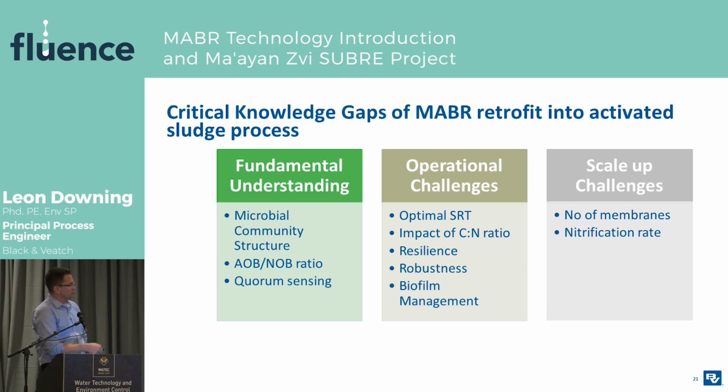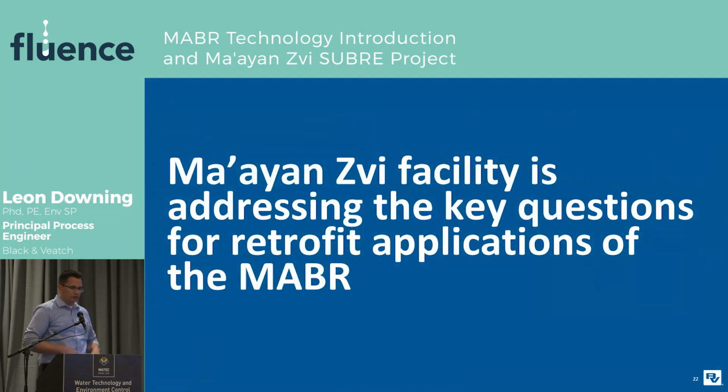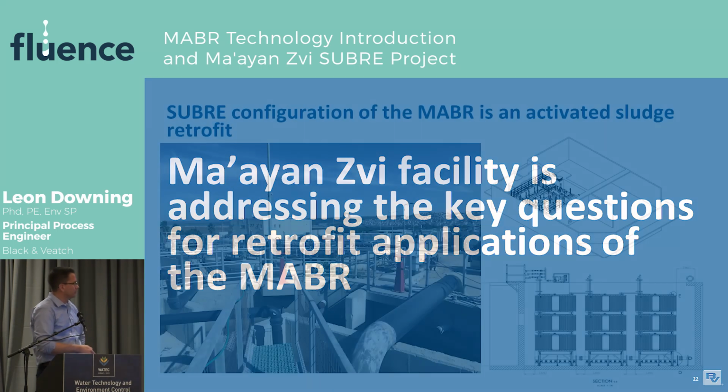And then scale-up challenge, number of membranes, the nitrification rate that we can expect to see. How do you design the system? Like how many membranes do we put in for the mass of nitrogen that we're trying to remove? So that's, like I said, this Mayan Zvi facility is really addressing these key questions for the retrofit application of the MABR, and it's doing it at a facility right near here.